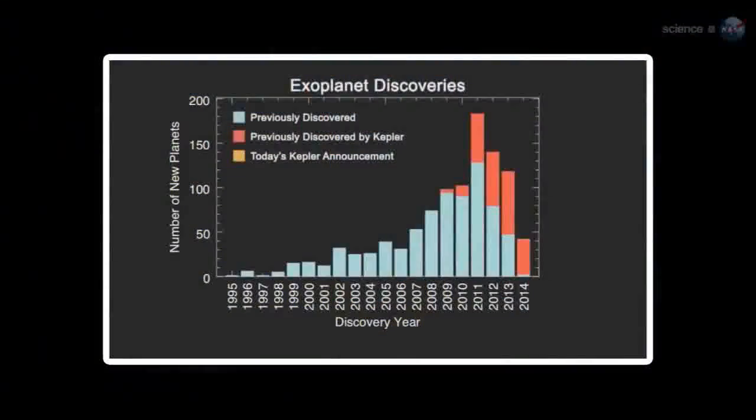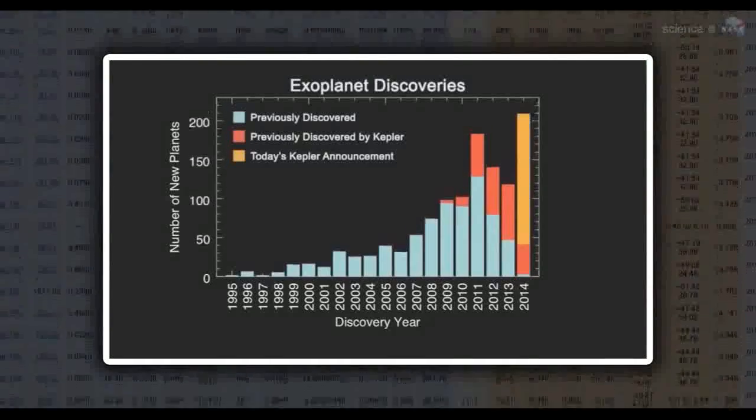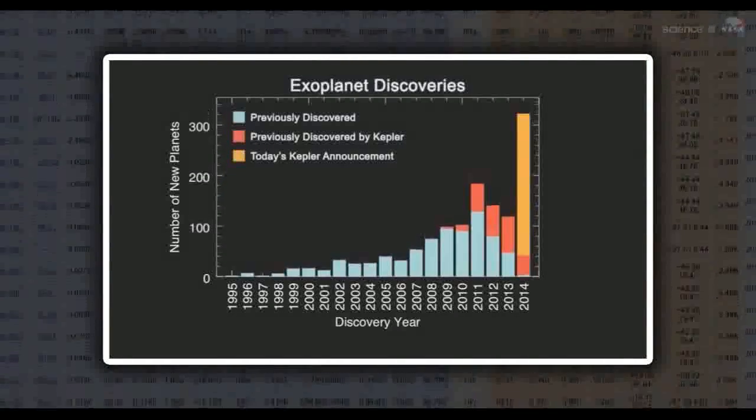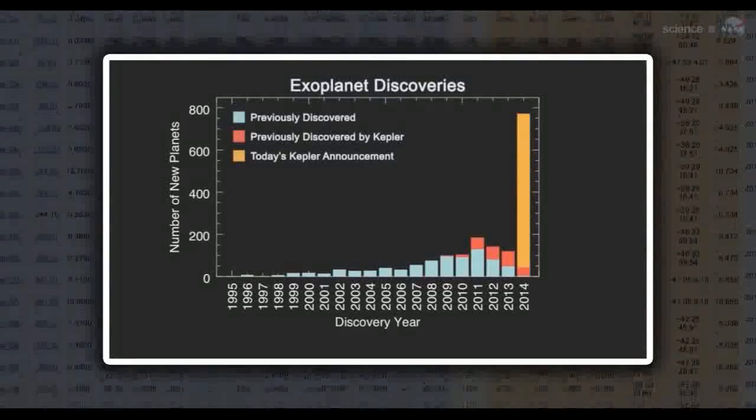Kepler has always been good at finding planets. Even before the announcement, the observatory had confirmed 246 new worlds outside the solar system. The latest discoveries almost quadruple that number.